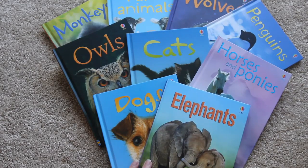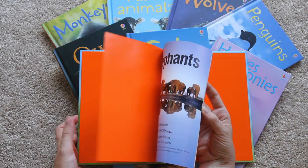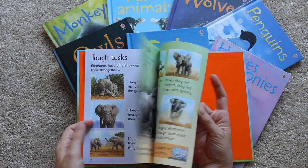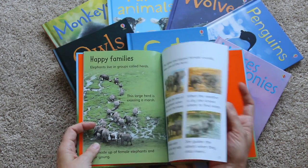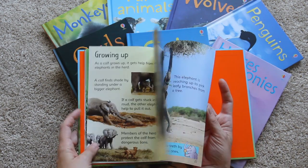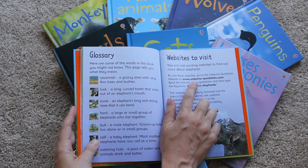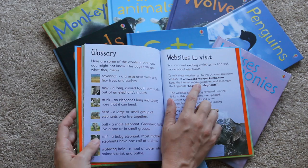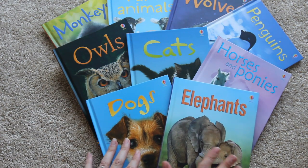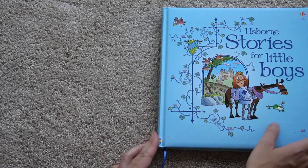Here are a few of Usborne's nonfiction beginner books. These are a little bit simpler than some of the other ones. These have beautiful illustrations, beautiful photographs, and provide a great amount of information without being too overwhelming. And at the end of these books is a website that you can go to where you can find out more information about the topic, and it links you to other websites, and those are safe because they're monitored by Usborne.